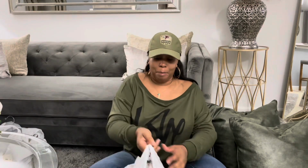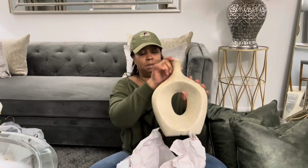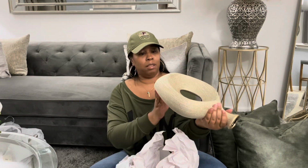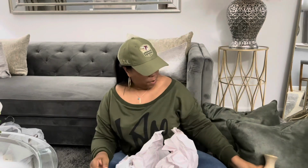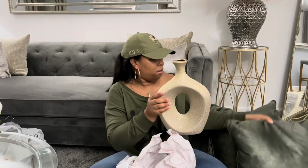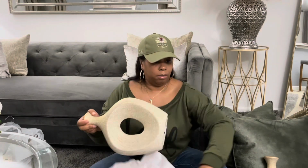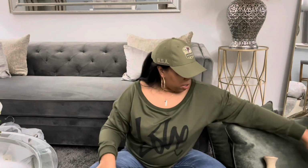So I picked up two vases to go with my decor. I bought two of them. They're gold, really nice, and these were $19.99 each. I don't know if y'all can see that, look how it sits up against the green. You see that? So this is going to be pretty. And here's the other one. Same thing. Okay, so these are my vases. That is going to go in my bedroom.